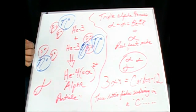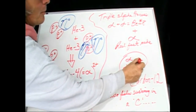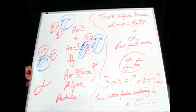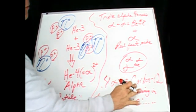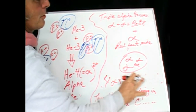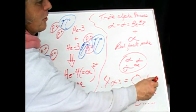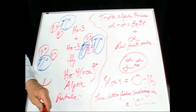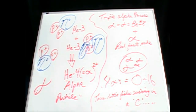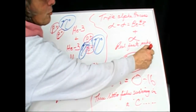So what happens if you added another? Say now you have four alpha particles. It's going to make an oxygen-16. So you see now the alpha particles are the building blocks. Another alpha, get 5 of those in there. Neon-20.